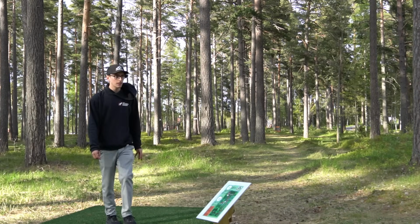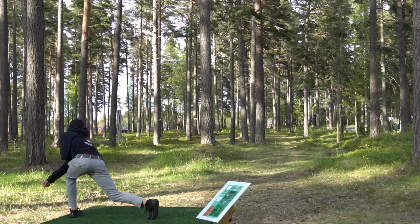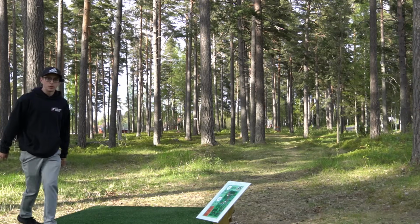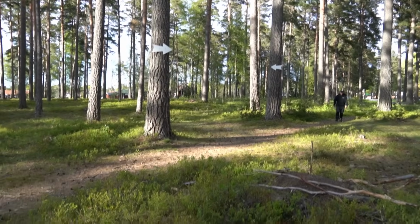That is perfect, I think. Yeah, I think that's perfect. Let's try to go for the mando. That is amazing. That's perfect. A bit too low maybe, if we get to be picky. Okay, here's the double mando and there's my disc.